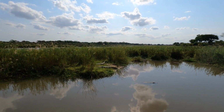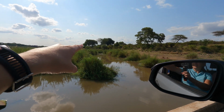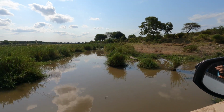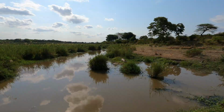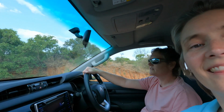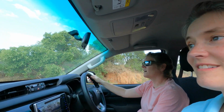The crocs are massive here. I wonder if you can see them, but look. Look at all the crocs out there. Oh. Look at this massive one lying here. Wow, that guy's huge. Oh dear. There the kingfisher flew away. Oh, did he fly away? Yeah. Oh no.